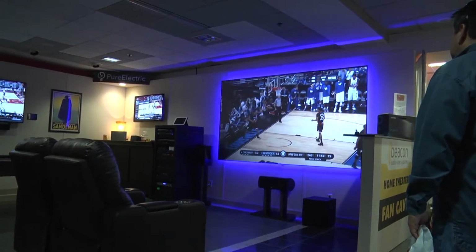The screen on display is a zero edge black diamond screen from Screen Innovations. It's actually designed to reject all of the light in a room except the projector. So you can put it in a room that has a lot of light in it and still have a great picture.